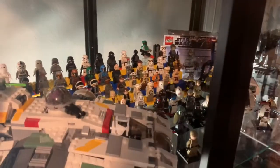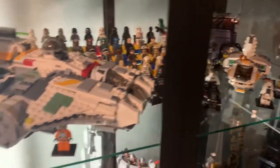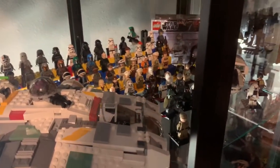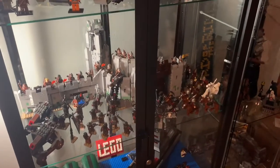And then we have a TC-14 and Admiral Yularen polybag in there. This one is maybe a little bit crowded for my taste, but I think it's close enough that it still looks good. It's not cluttered and looking disgusting. It still looks decent.